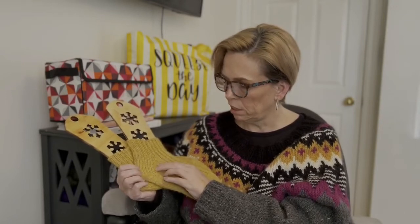Trying to do the slip stitch heel with a 1.5 needle with such a thick yarn was really hard on my hands. So that's the second time. Like, I think I've learned my lesson.